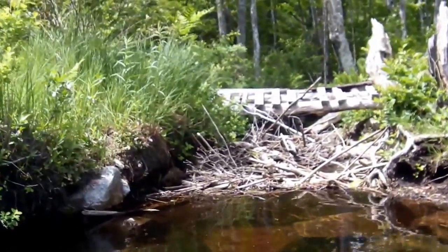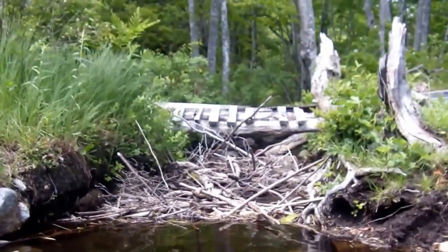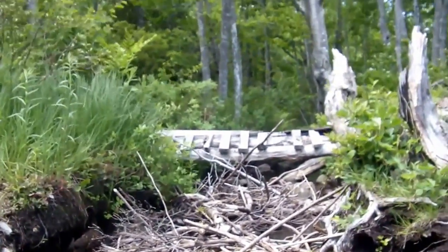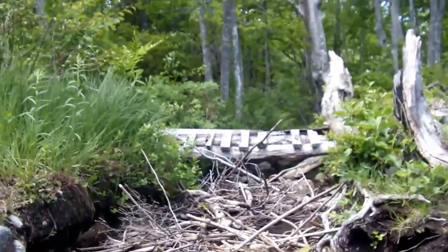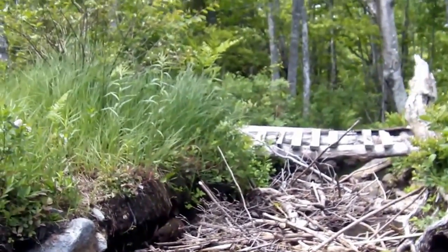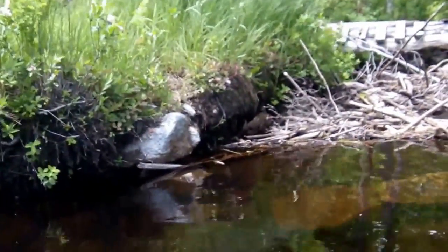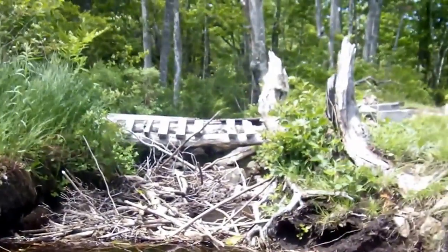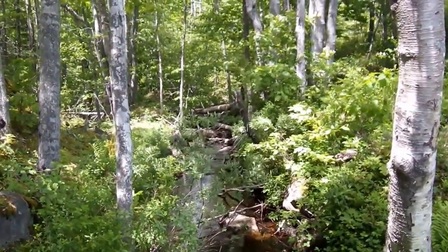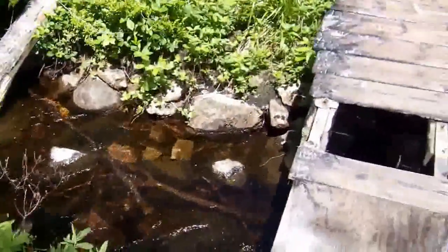Can't tell if those sticks are man-made or beaver-made or what they are, but there's a drop here of a couple of feet fairly quickly, and it goes down to the stream to Williams Lake. I'm gonna, if I get enough time, walk a little bit of that. Very beautiful area. So there's the stream flowing out of Colpitt Lake.